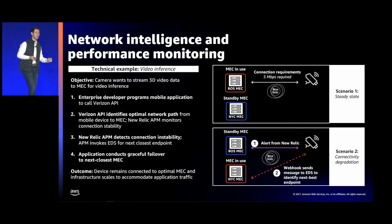What if that webhook, based on this alert, I'm not sending it to Slack anymore, I'm sending it to the Edge Discovery Service, saying, hey Verizon, I'm a LiDAR camera. I was connected to the Wavelength Zone here in Vegas, but is that still the most optimal Wavelength Zone? Remember, or I'll borrow a phrase from the airline industry, the closest exit might be behind you. It may not be anymore that the Las Vegas Wavelength Zone is in fact the most optimal Wavelength Zone to support this use case. So by automatically invoking the Edge Discovery Service, that client could reconnect, as you see on the bottom half of the screen here, to that most optimal endpoint.